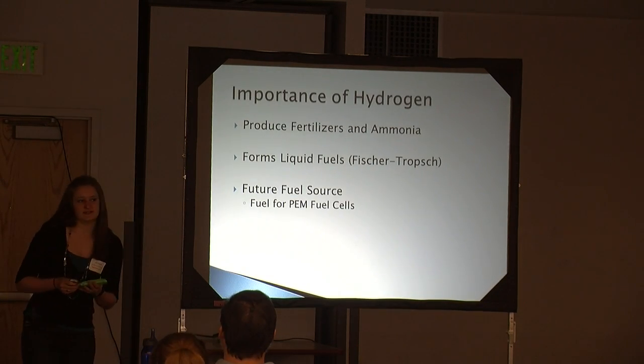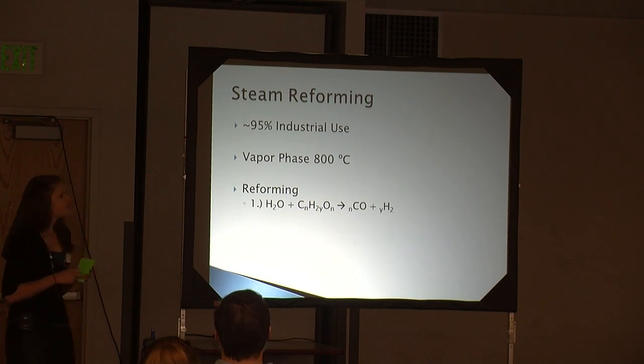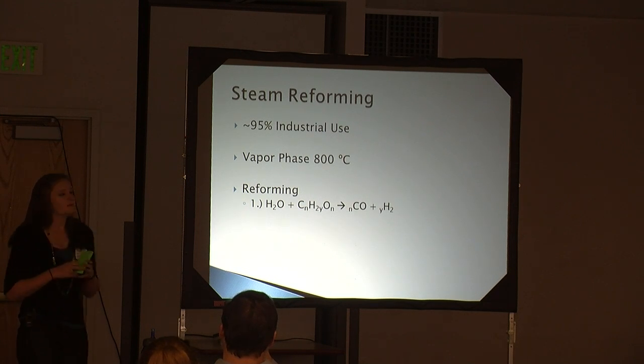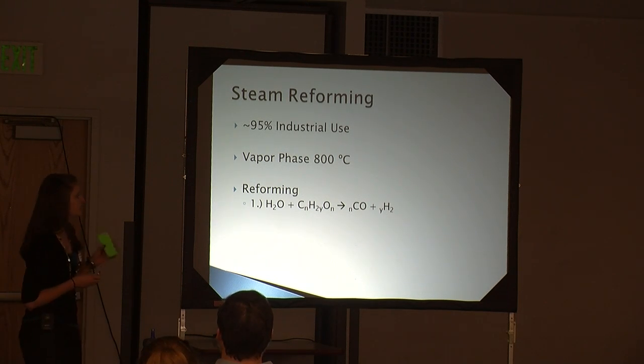So the importance of hydrogen is it does several different things. It produces fertilizers and ammonias, liquid fuels, and is a great future fuel source. There are two ways of making hydrogen. The first is steam reforming, which is 95% of industrial use. But this is not a very good reaction because it happens in the vapor phase at about 800 degrees Celsius. So it's very dangerous, very cost ineffective.